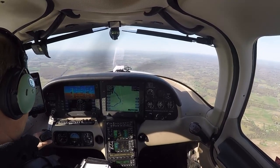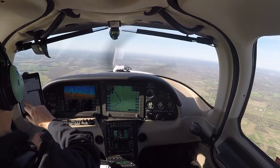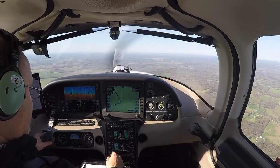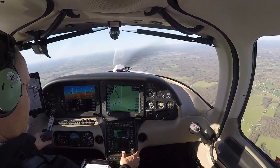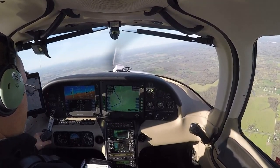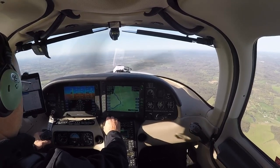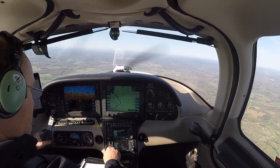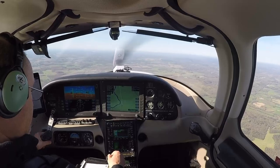Cirrus at Liberty, returning base for 15 Metro. Frankfurt traffic, 442 Whiskey Tango, we're going to be entering a left downwind, 27 Frankfurt. Cessna 673, downwind 23. Greenwood traffic, 569, turning crosswind for 19 Greenwood.